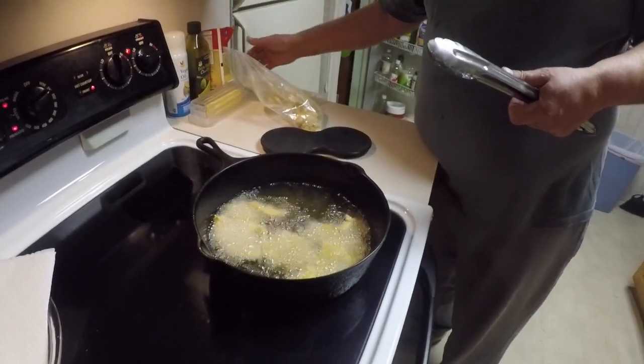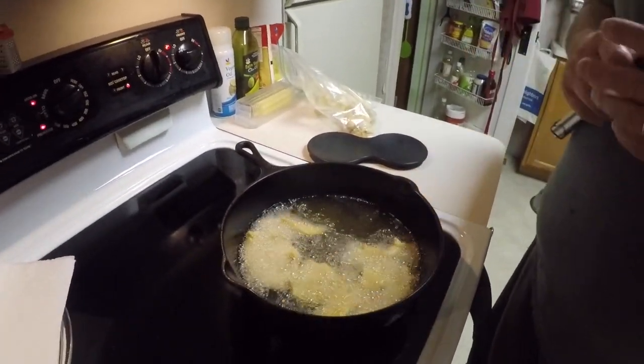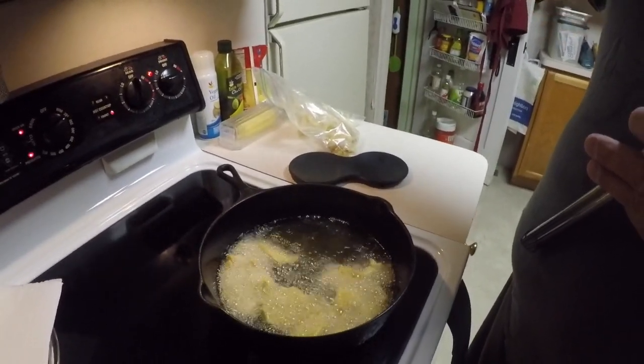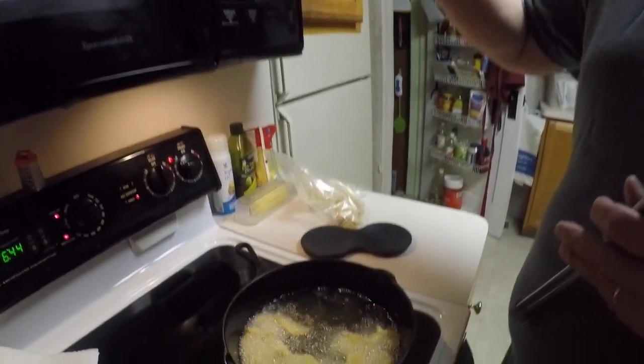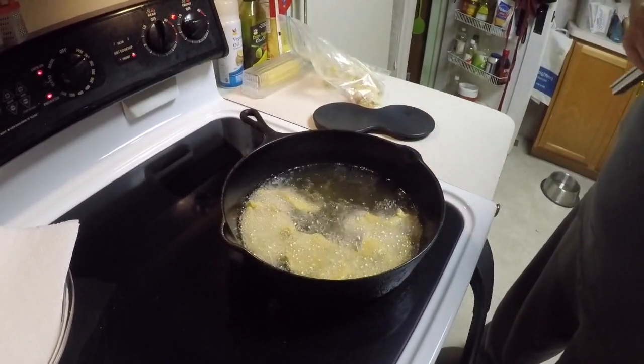Okay, so these have been in now about maybe a minute, so we're going to let them go at least another minute, and I have a little timer here, so I'm going to set my timer, and when it gets down there, it'll let us know when it's time to get the fish out.